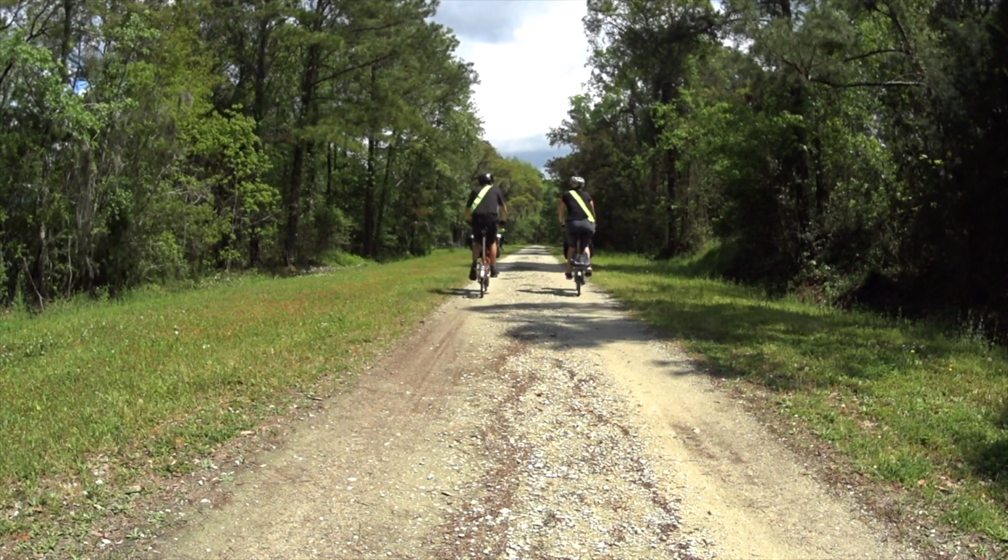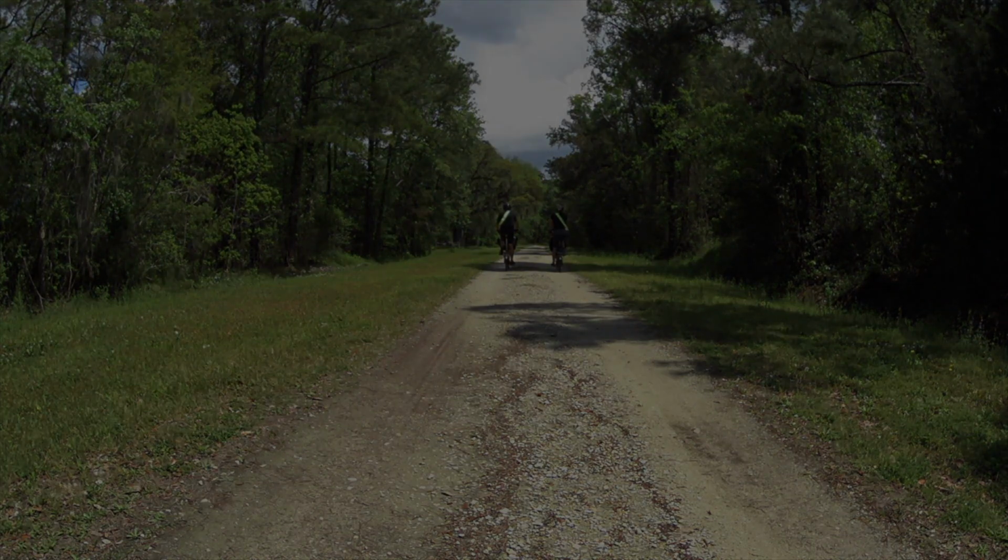We hope that we're inspiring people to discover how much fun it can be to travel by folding bike.